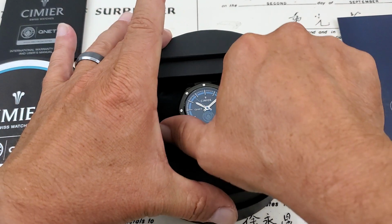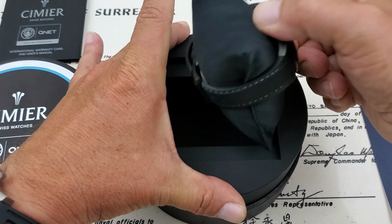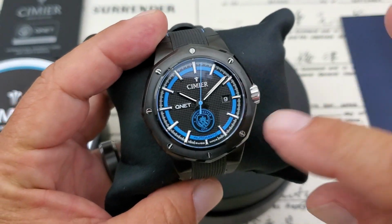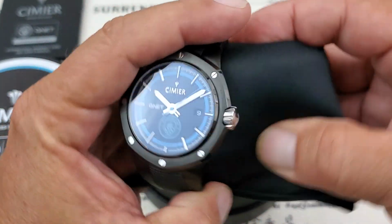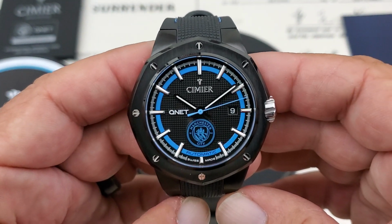So, very cool looking watch. Let's go ahead and pull it out of the package. It's a different watch than I'm used to looking at, honestly. It is a really wild looking piece, and it's actually the very first time I've ever had a watch with any kind of club logo or any kind of sports logo on it. So it's kind of neat to be the first for that. Nice looking piece here from CIMIER.